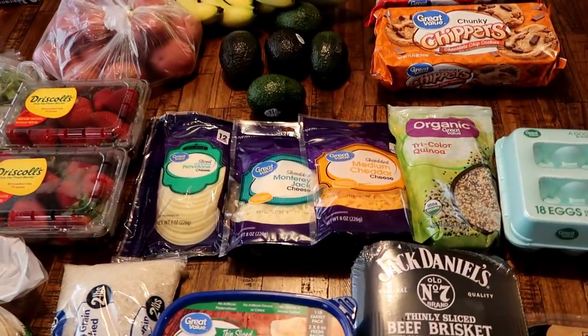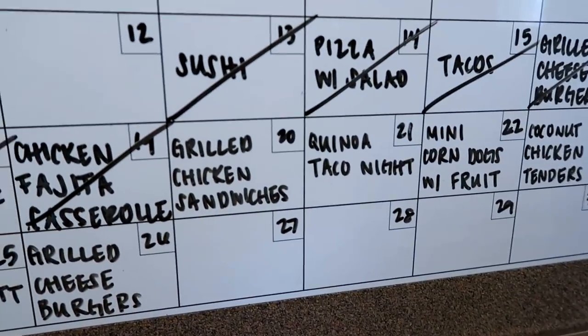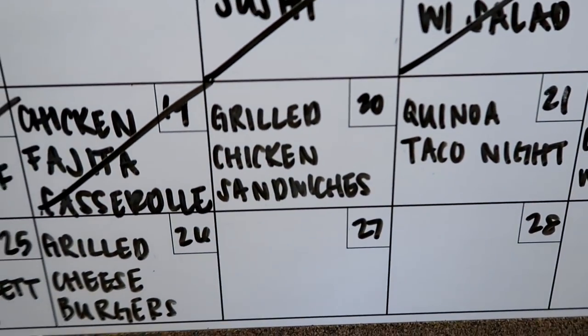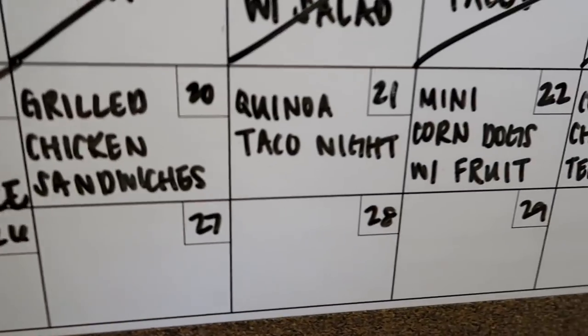So actually, let me show you our meal plan for the week and then I'll show you the groceries. Okay, so here is the meal plan for the week. Starting off on Wednesday, which is tonight, we're gonna have grilled chicken sandwiches. So I have some grilled chicken in the freezer from Zakon Fresh and then the bread that I got at Costco. So I didn't have to buy any of that.